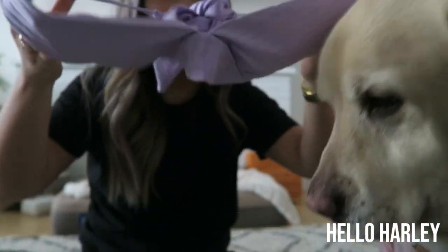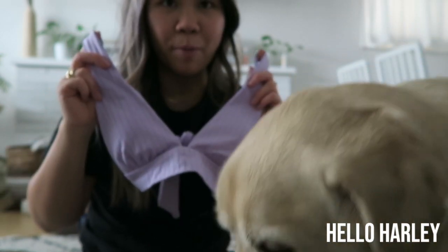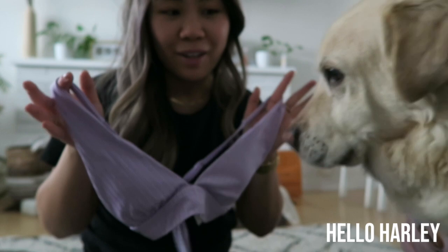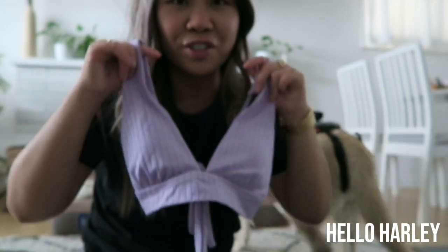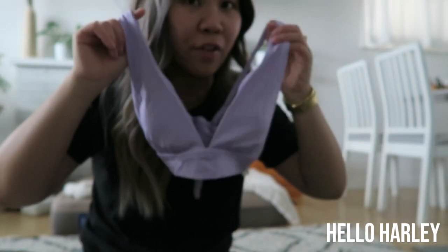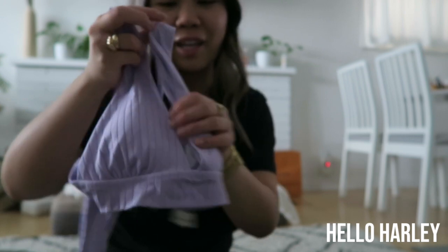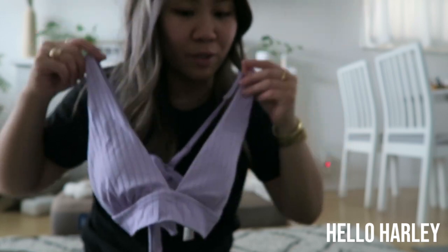Okay, so this is the first thing I got from Aerie. It is a bikini top. I had a ribbed lilac purple bikini from Joe Fresh before. If you watched my videos from last year, you would have seen it. It got destroyed. I went to St. Anne's and the water just destroyed it. So I found this one from Aerie. I got a size small on the top, I could have probably gone up to a medium, but because it's a tie back, it actually did work. I don't have the biggest titties in the world, so a small was fine.